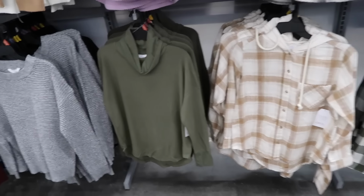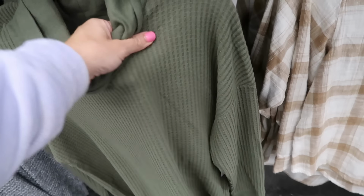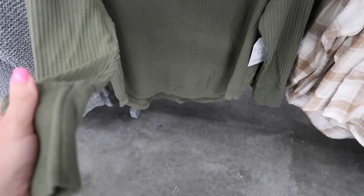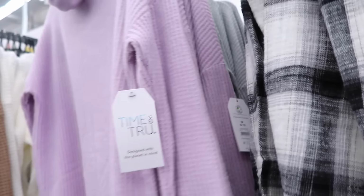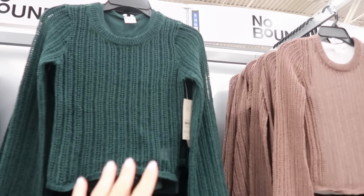Next look, this is a sneak peek item from Time and True. So they brought back these turtlenecks. This year they have a hatchy kind of waffled material. They fold over, drop sleeve, ribbed wrist. It has that scoop in the back for leggings. It's a nice kind of relaxed fit. I like the material this year. It's a lot softer. So it comes in the green. There's purple and gray. They're $14.98.